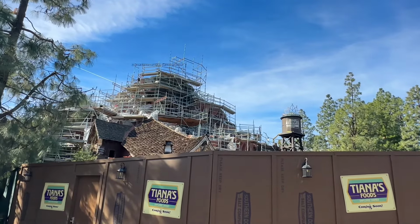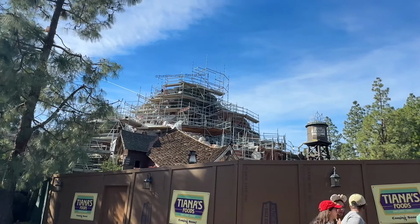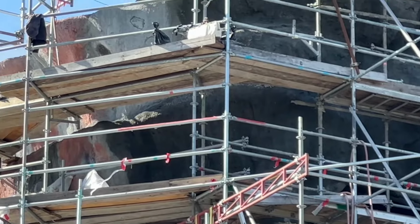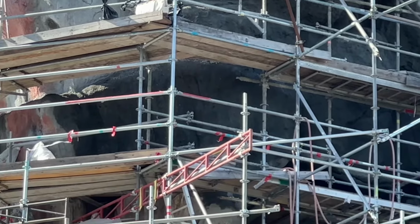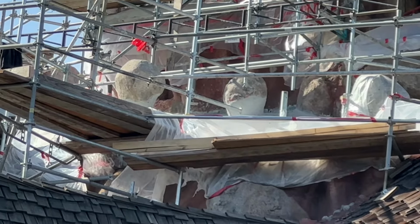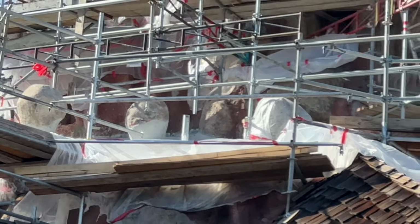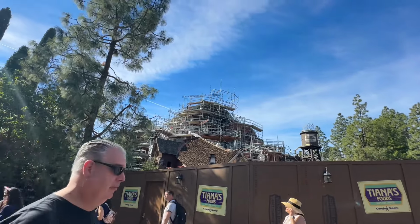But now looking at the mountain itself, I guess we shouldn't call this a mountain because now it's a salt mine. Now looking at the salt mine, you could see that they did not too much, but they did add another coat of this concrete stucco-like material around the mountain, salt mine, whatever you want to call it. And then they also added these new, I don't know what these are, but they're adding some new shapes and stuff to the salt mine. Outside of that, nothing too crazy. There might be some internal work that we can't see.